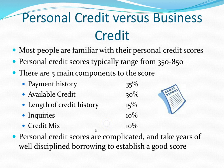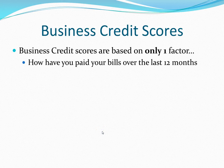And it really takes years of well-disciplined borrowing to get a good personal score, because you have to worry about things like your length of credit history and your payment history, your available credit. All these things factor in, so it really takes years of well-disciplined borrowing for you to establish an excellent score. Business credit scores are very different, though, because they're only based on one factor.